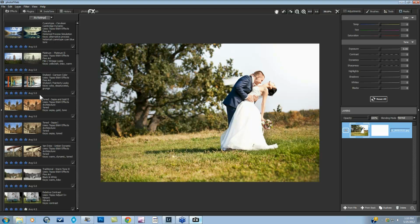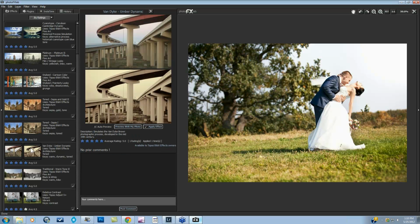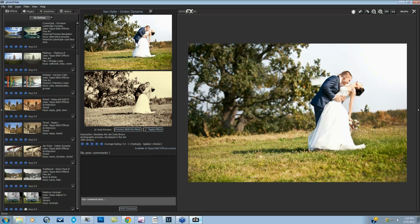So all different ways to search through them, and all you do is click, and what will pop up is a preview. Right now I have it on auto preview. Let me take that off so you can really see what's going on. So here, this is the Van Dyke Umber Dynamic preset that's within our Topaz Black & White Effects. You'll see an example image, and then if you want to see it applied to your image, you just say preview with my photo, and you have your photo in there to see what it will really look like.